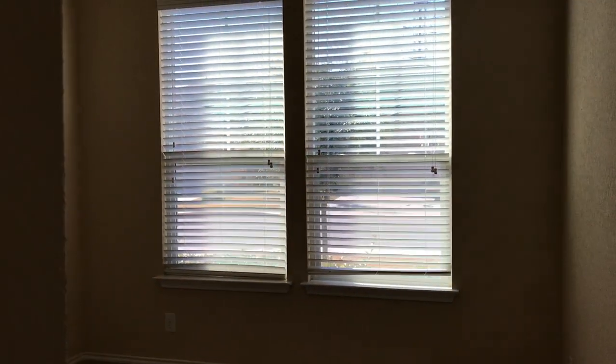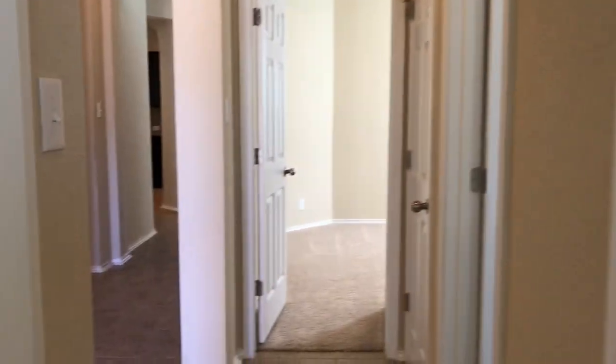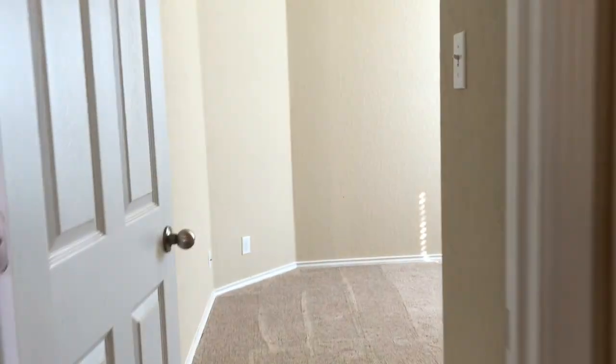There's 2-inch faux wood blinds on the windows throughout the home, and the bedrooms are carpeted. Secondary bedrooms are both 10 by 10 and 11 by 10. Here's the guest bath with the single vanity and the tub shower combo. This is the other secondary bedroom.